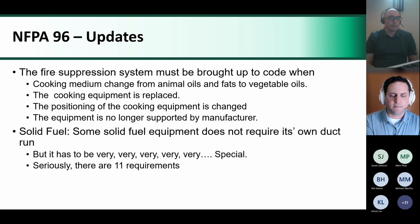Last thing to note is solid fuel. This is something we see more and more of, solid fuel in restaurants. The pain with solid fuel is that it requires a totally separate system from the main duct run. It's got to have its own duct run, its own exhaust fan. Obviously, supply doesn't matter, but that's a significant cost in a lot of cases, especially when you're growing in multi-story mixed-use buildings.